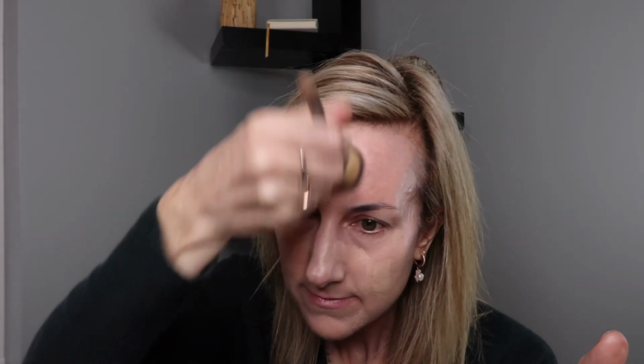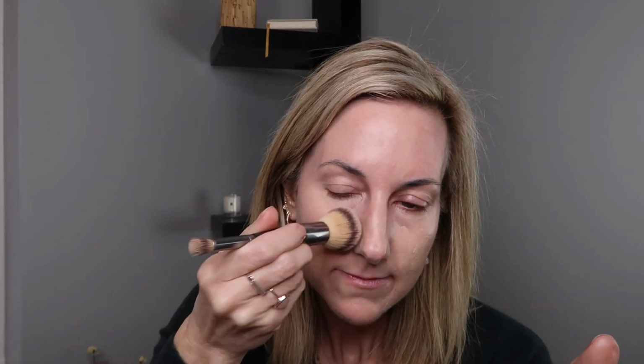I'm just gonna do a few dots and then take my buffing brush. I'm going to use my IT Cosmetics Heavenly Complexion brush, and I am just going to buff this into the skin. Okay, you guys, I love this foundation. I'm just gonna keep with just the dewdrops today.